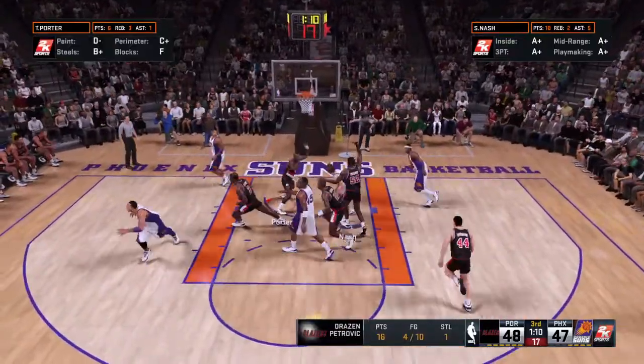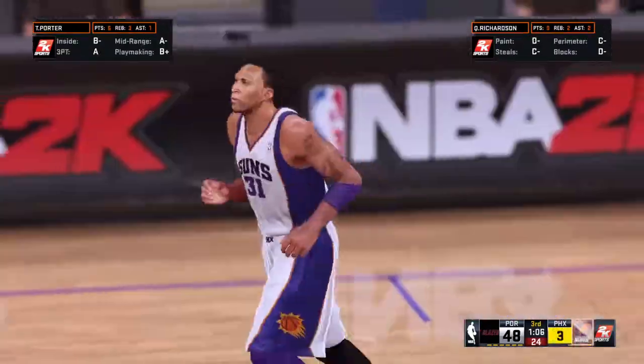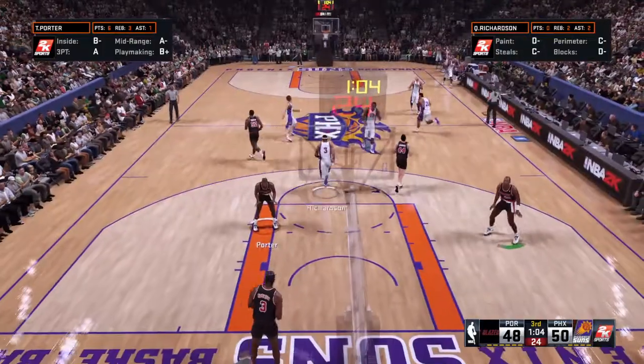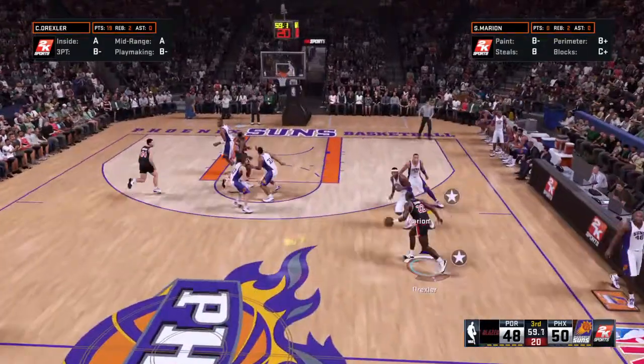Here's Nash. Out to Marion. Fires the three. There it is. It's Nash picking up the assist. Nash has got 6 assists now in the game. And Clark, as we approach the fourth quarter, still anyone's ballgame.